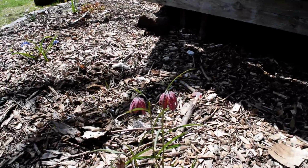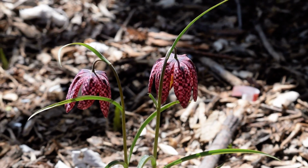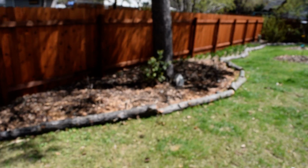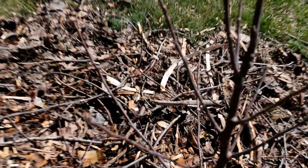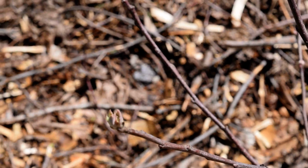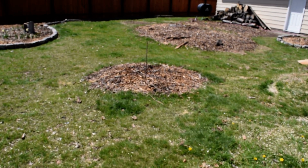The fritillaries are blooming beautifully over here. We like these a lot. They're a really interesting flower that makes the spring quite nice. Still no signs of life from our blueberries over there, unfortunately, but we are slowly getting some leaf buds opening on our other apples. So this is the Prairie Spy, just starting to make some growth, which is quite exciting.